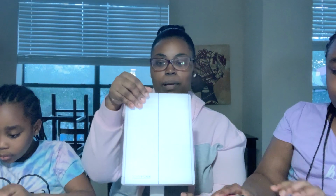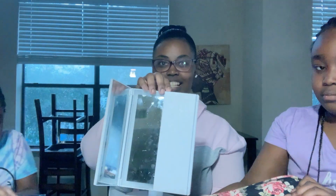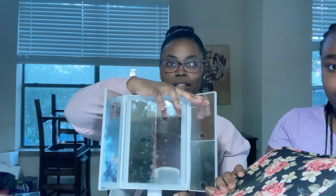And then we got a makeup bag full of eyelashes, brushes, blushes, foundation, powder, everything is in here. And it's never been used, so we're about to play with them today. And then we got my makeup mirror, a vanity mirror. Yep, it's just like this. I gotta clean the glass, y'all. It comes just like this.